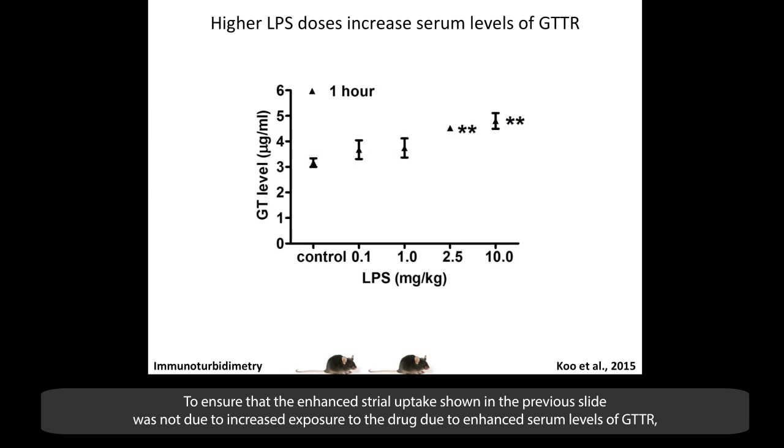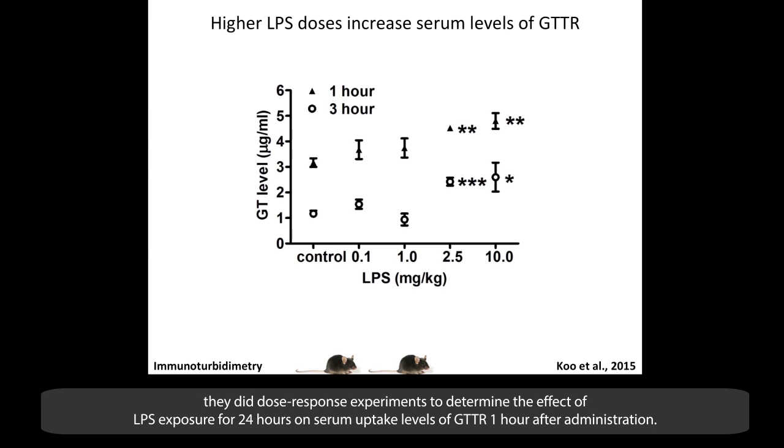To ensure that the enhanced strial uptake shown in the previous slide was not due to increased exposure to the drug due to enhanced serum levels of GTTR, they did dose-response experiments to determine the effect of LPS exposure for 24 hours on serum uptake levels of GTTR 1 hour after administration.